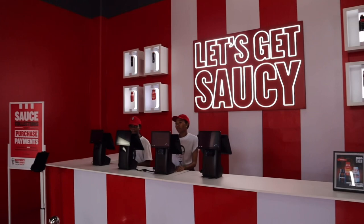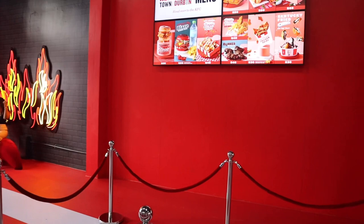If you love KFC sauces, the Dunked, Zinger or Kernel sauces, then you also can get your own bottle in store.